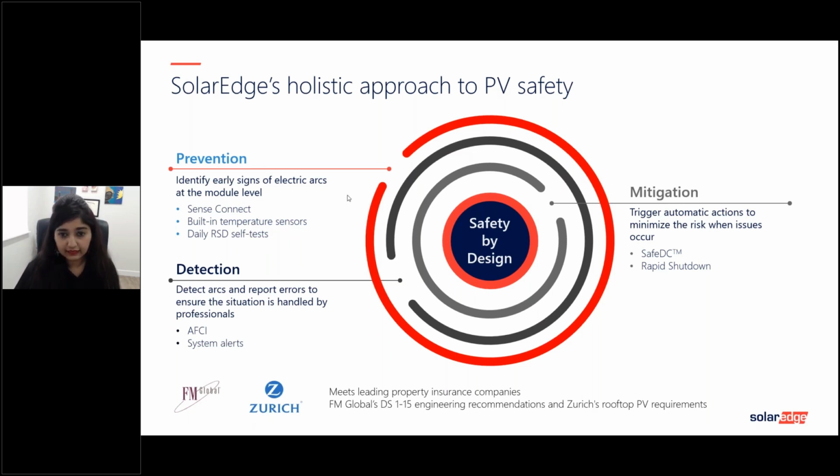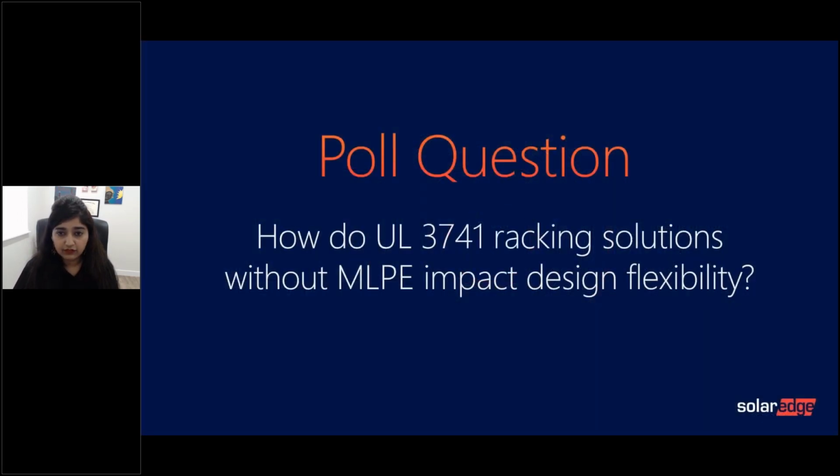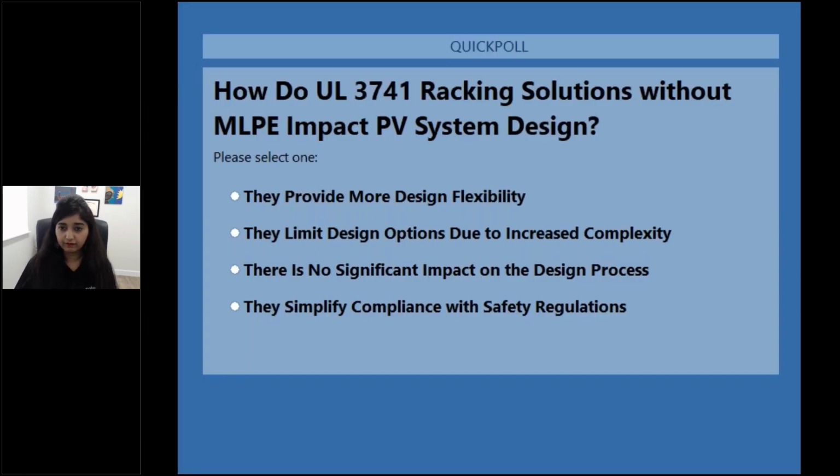Okay, so with that, I want to go to the next section where we have another poll question for you. We wanted to see what you think about design flexibility. How does the UL 3741 solutions without MLPE impact PV system design? So if you can take a look at it very quickly.